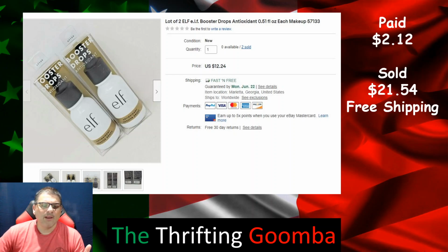And I threw these in a box. I could have thrown all 4 of them in a little padded envelope, but it would put them over 4 ounces anyway. So I just went ahead and put them in a box, because once you get over 4 ounces, 4.1 ounces up to 8 ounces is all the exact same price. So make the customer happy, better presentation, put them in a box, get good reviews.